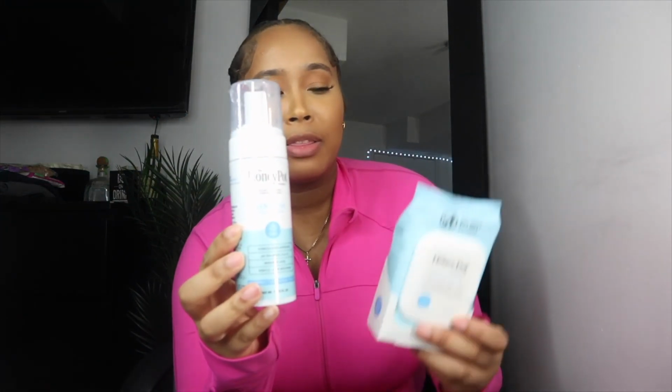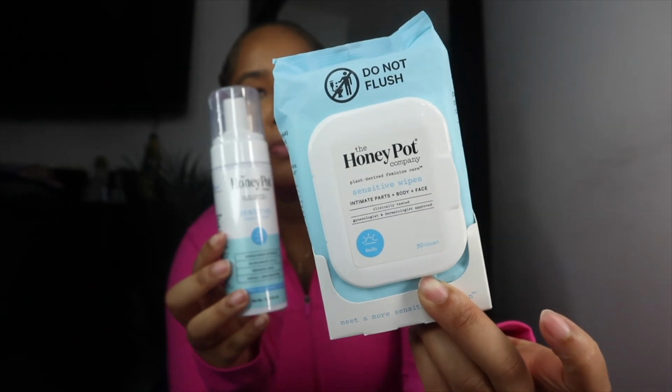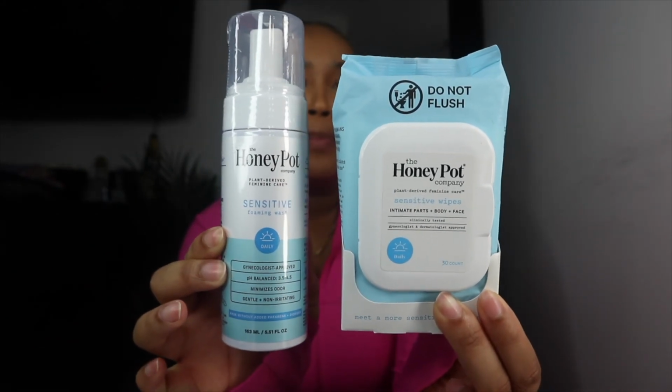And then for your sensitive girl, I got the Honey Pot sensitive foam and wash. I picked that up and I also picked up the wipes as well. These wipes, it says do not flush, so that's a bummer. It also says on the wipes here that you can use this for your intimate parts, your body, and your face, but I'm probably just going to use it for down there only. Yeah, so I'm excited to try this out.